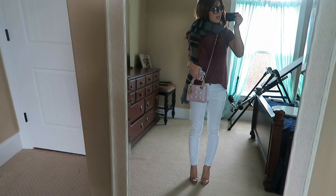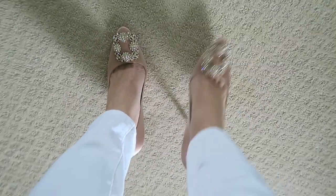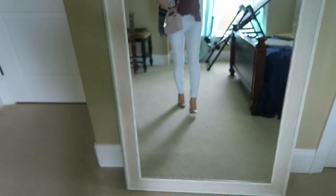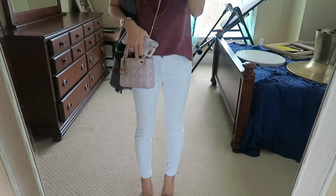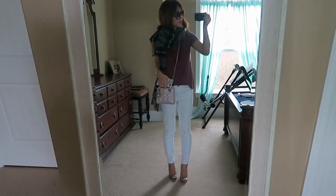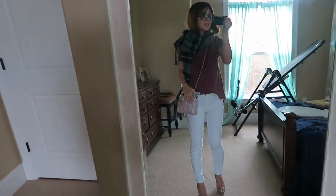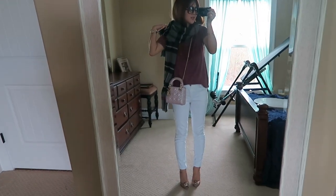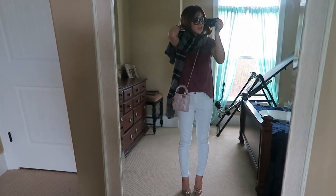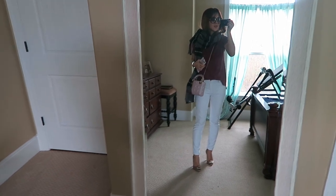It's really pretty, and I thought it goes really well with my Manolo Blahnik. These shoes are so blingy and I love them. And the jeans, J Brand white jeans, still wearing. So this is the look today. Still comfy and pretty, and the scarf will help if it gets a little bit chilly, but it's warmed up outside. It's like spring is coming, so excited.